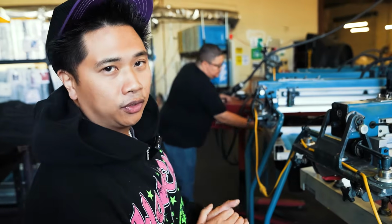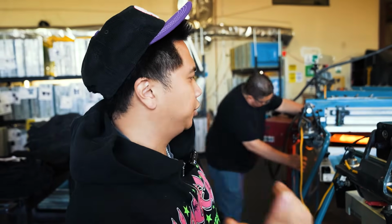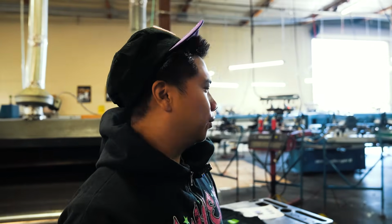We'll print one for approval first. We'll send it over to Jeff, make sure it's good. Once it's good, we're going to work our magic and run through the whole machine. So stay tuned for the finished product. All right, so we got the first test print ready. I'm just going to go check it out, make sure it looks good, but I also gotta send it over to Jeff because the customer's always right. So even if it looks good to me, it might not look good to them. So let's go check out the test print.